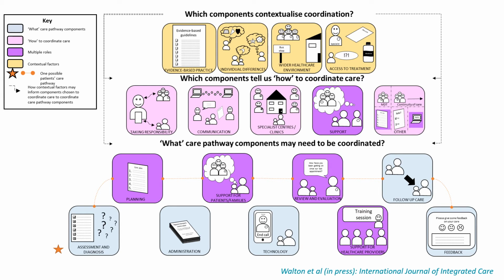However, despite these components being identified as important, participants reported that not all of them were delivered in practice. So participants reported not having care plans or regular reviews despite their potential to prevent crises and ensure ongoing provision of appropriate care. The second components that I'm going to focus on are the components that tell us how to coordinate care, which are these ones here in the pink. Components outlining how care can be coordinated included someone taking responsibility, communication, specialist centres and joined up clinics, support and other methods. The one that I'm going to give examples for today is taking responsibility.